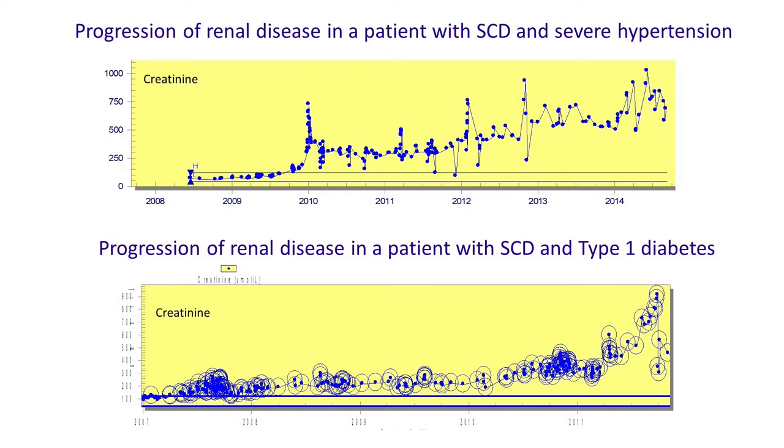So how do we manage it, and how do we prevent progression? I'm going to talk a little bit about a few of these. We know about hydroxyurea, and I'll talk a little bit about that. There's such little evidence in chronic kidney disease that a lot of what I'm going to show you is anecdotal evidence, I'm afraid, but also what's out in the literature. I'll talk about transfusion therapy. I'll talk a little bit about ACE inhibitors and dialysis and transplantation for those patients that we can't prevent from progressing.